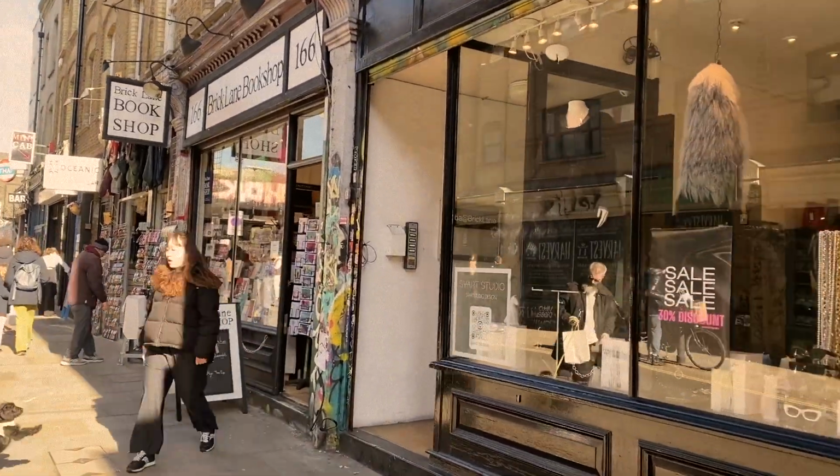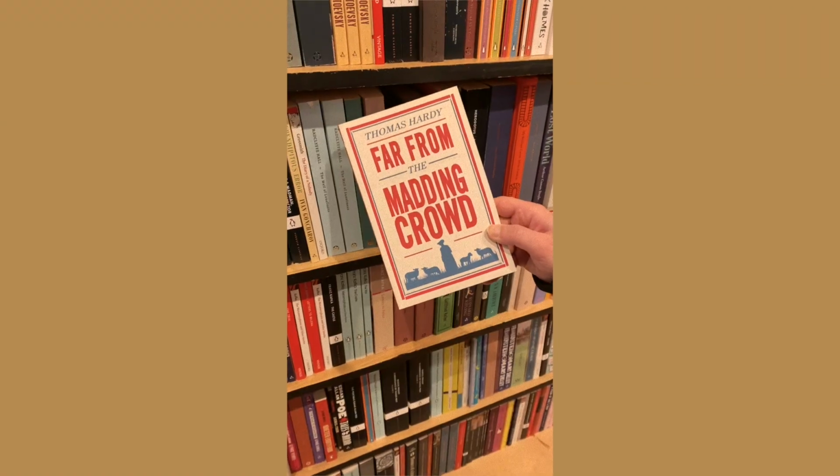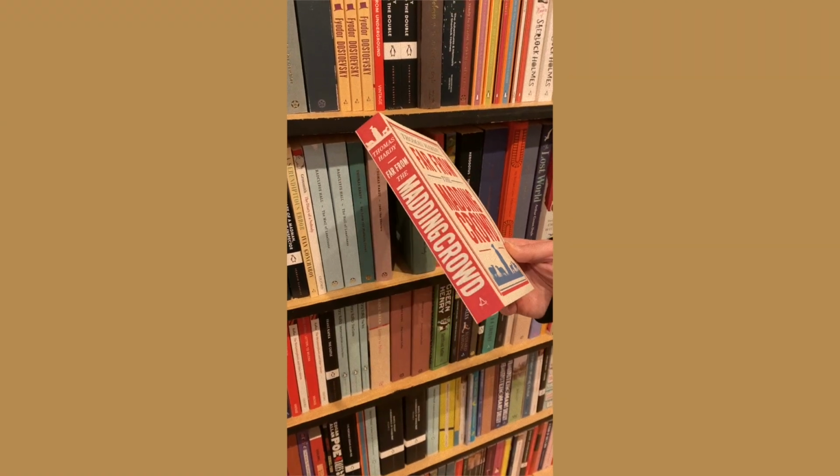And very near to Liberia was another bookstore, which is the Brick Lane bookshop, and this was another nice one. A lot of good copies. Far From the Madding Crowd is one of my favourite books. Found a nice copy of that.